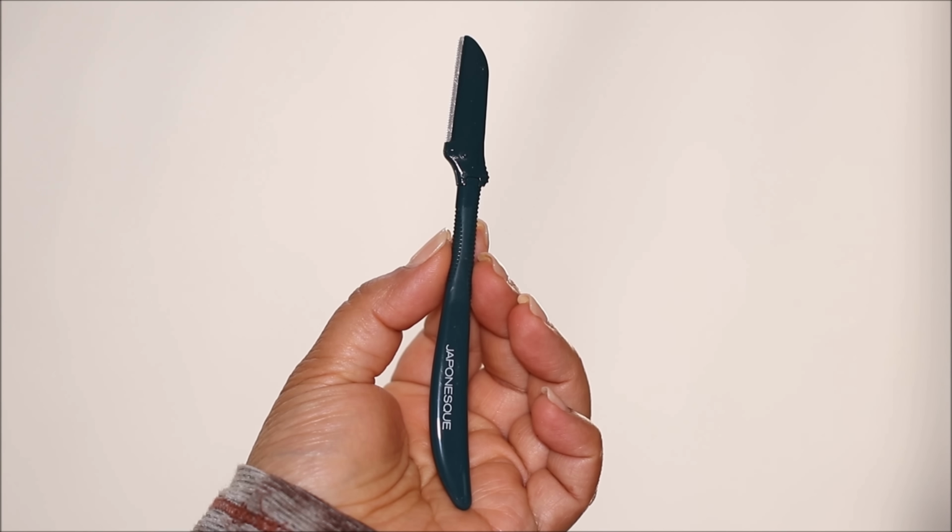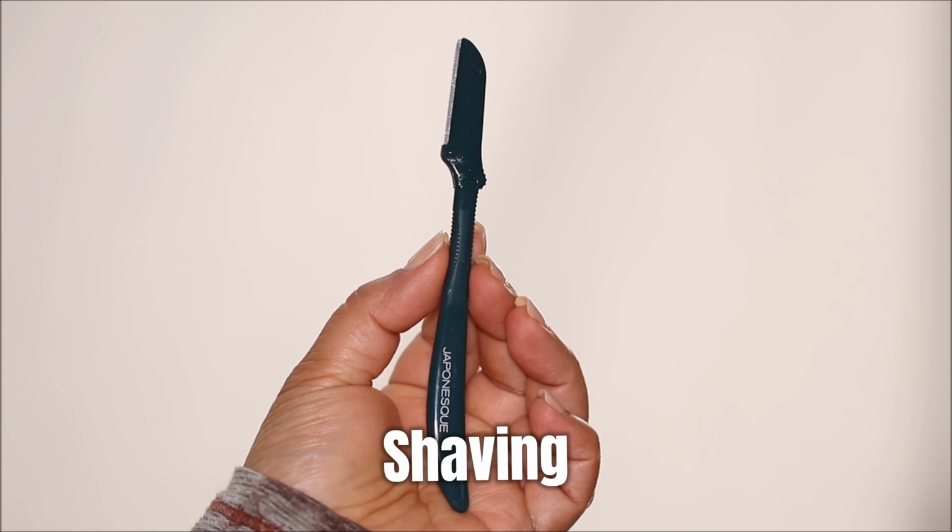Exfoliating helps to keep your skin silky, soft, and smooth by buffing away and removing dead skin cells. On the same lines, I also like to remove the peach fuzz on my face using a face razor. This step is optional. I understand not everybody is comfortable shaving your face, but it has only done wonders for me. And no, your hair doesn't grow back thicker. It just grows back the way it was before you shaved your face. And by shaving your face, your skin will appear smoother.